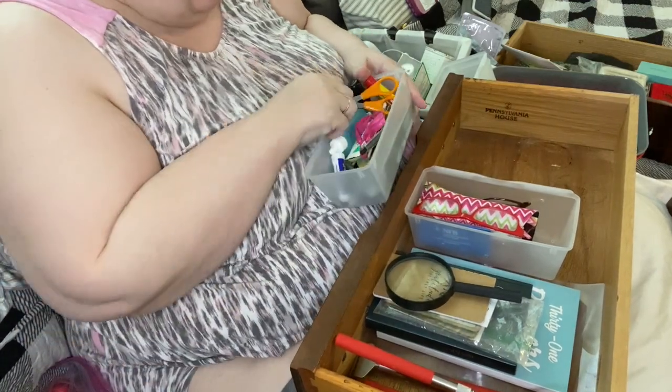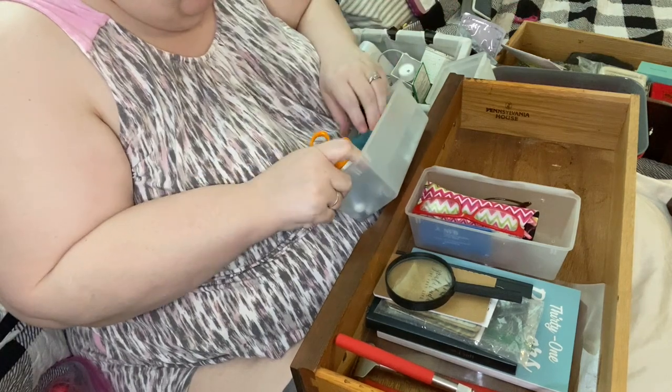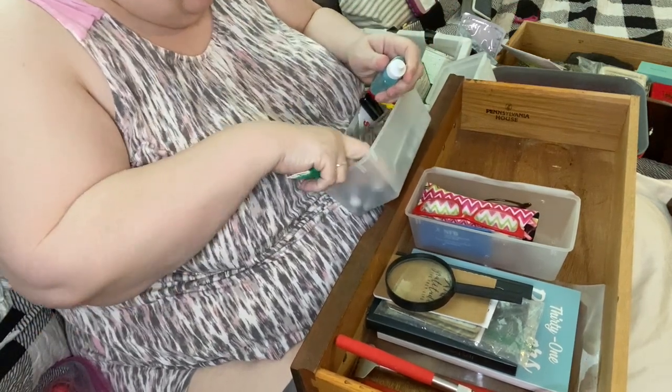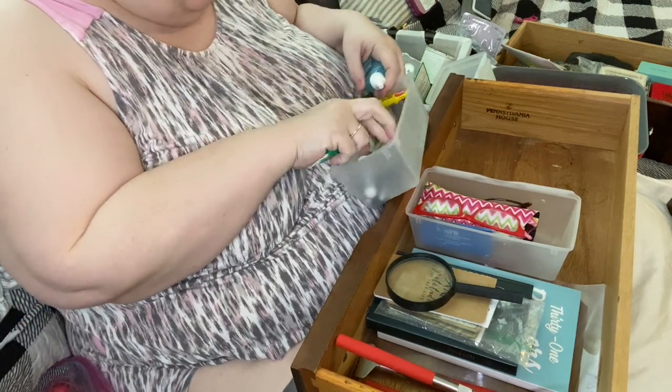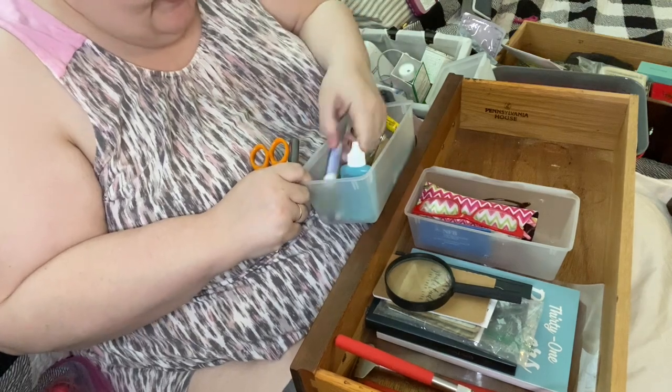Now, this random thing wasn't random. It was nail care. I don't need ponytail holders anymore. I think the only thing that's in here that's not nail care is a couple of pens. Well, actually, that's true. It was nail care and pens.